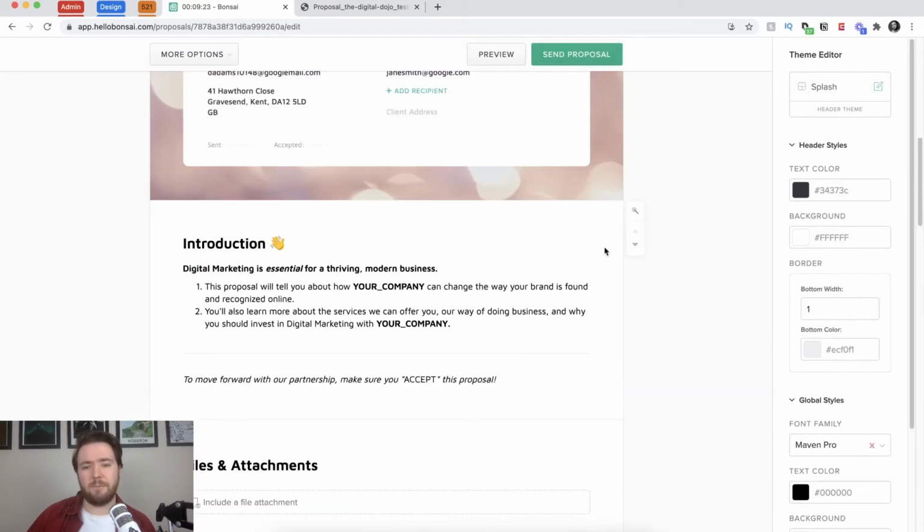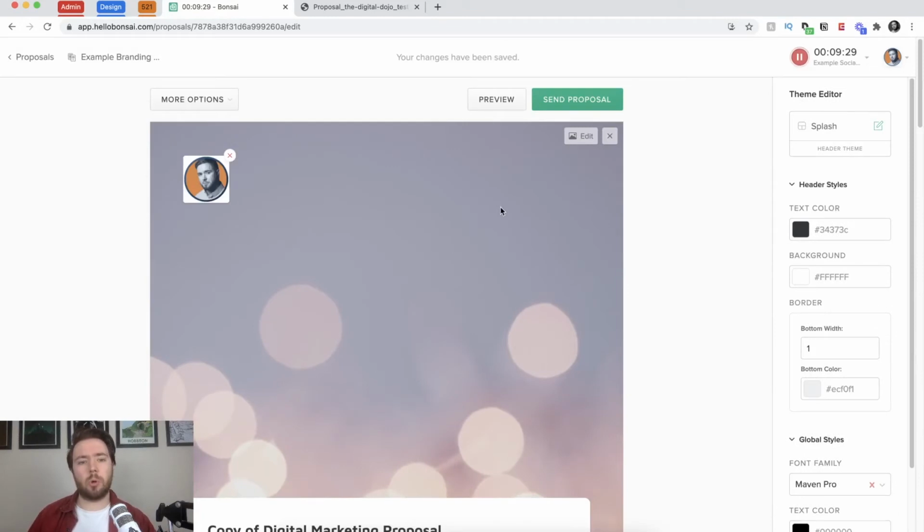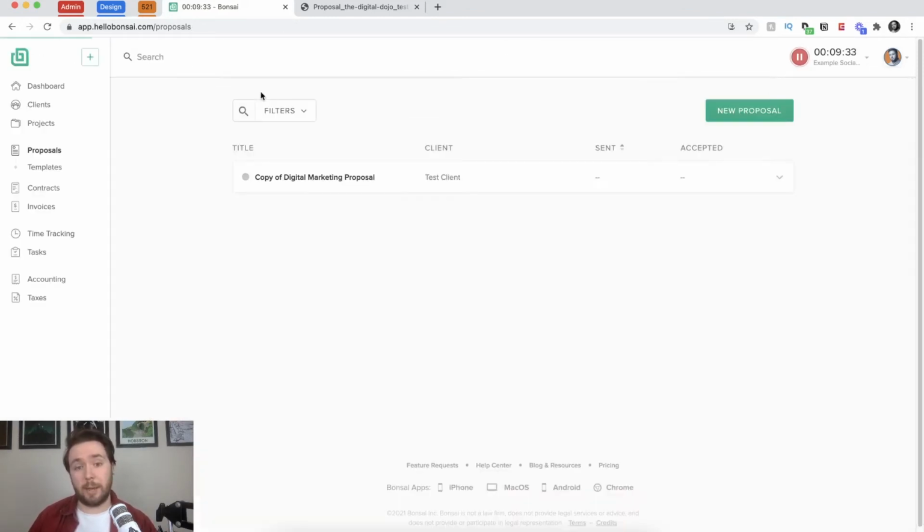What I really wanted to emphasize in this section, and where I get value, is simplicity. I don't want to have to stress. I don't want to have to be going around Googling everything, and this is, for me, something that solves that issue.